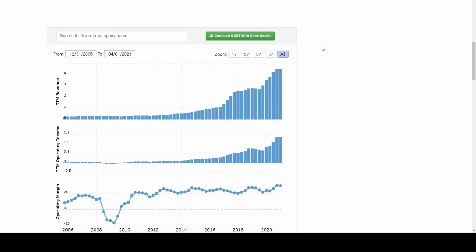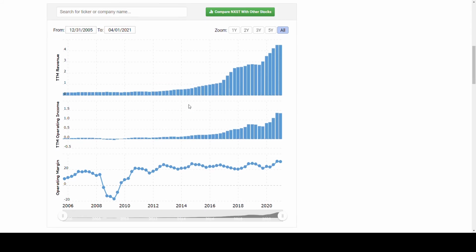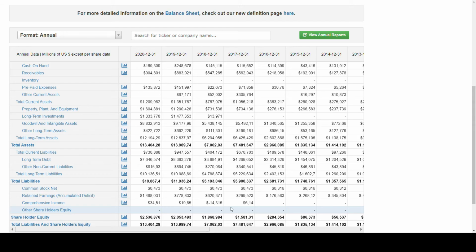If we then go to Macrotrends and look at the revenue and the operating margin for this company, look at this development over the last 10 years. This is more or less one steady increase. This is really what you would like to see as an investor. So what are some of the downsides to this investment?